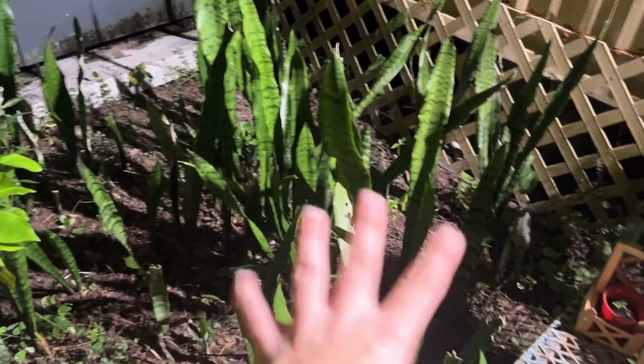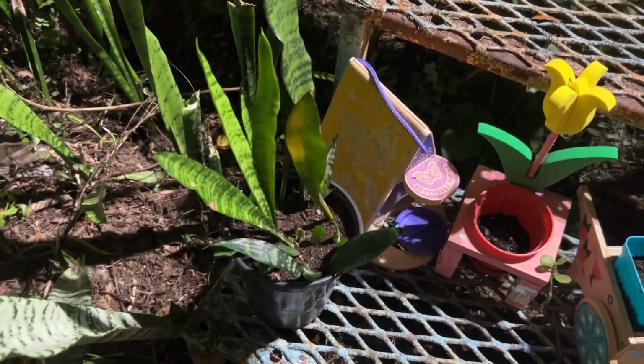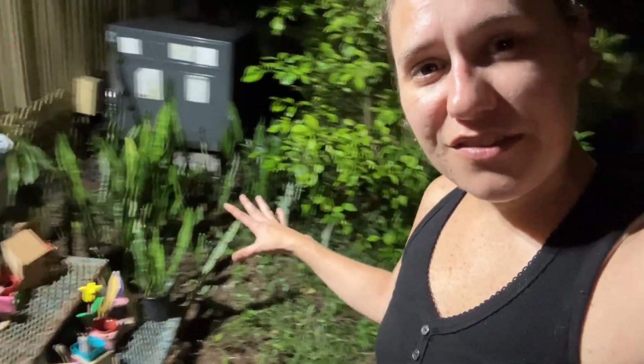I've gotten all of the weeds out of this area. We can start to move the snake plants into pots, just like this little baby. And then the goal is to remove this orange tree that is pokey and dangerous so that we can mark out this area for the pumpkin patch.